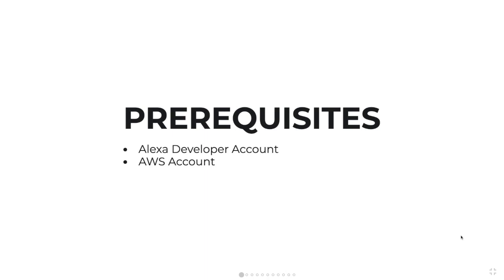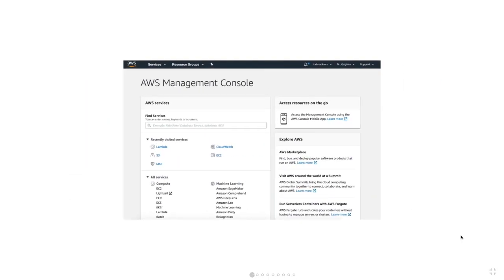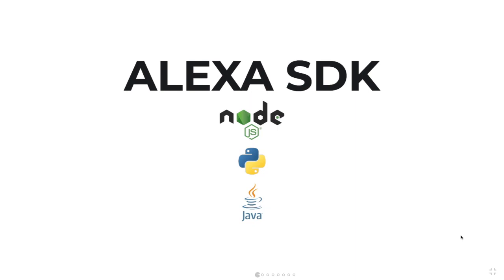So how does an Alexa developer account look? This is how it looks. When you go to their website, you will see something like this, and you can go and create a developer account. For this one, I don't think they need your credit card, but for Amazon Web Services, they do need your credit card just in case you go over the limit. But this is how the AWS account looks. Once you have an account, you definitely need these two accounts in order to get started.